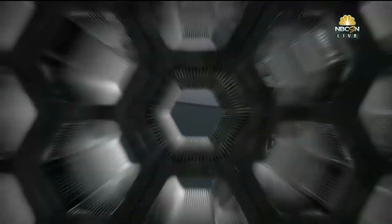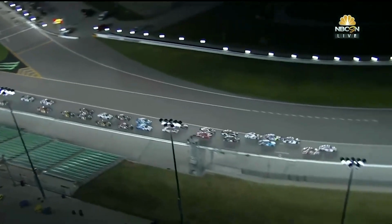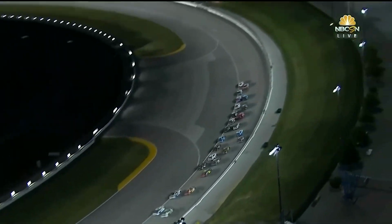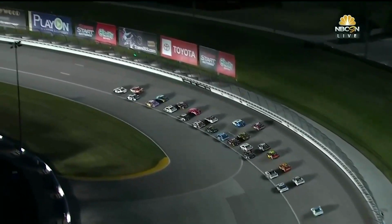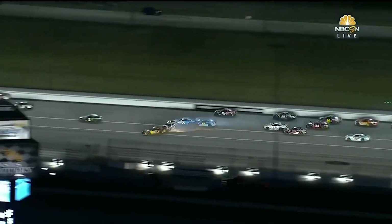Let's take a little replay and see just how all this began. There's Ryan's car back there behind Tyler Reddick. He goes to the middle of the racetrack. Got a great run going there. Like a 17. Oh, no, ahead of them. The 95 gets in the wall.